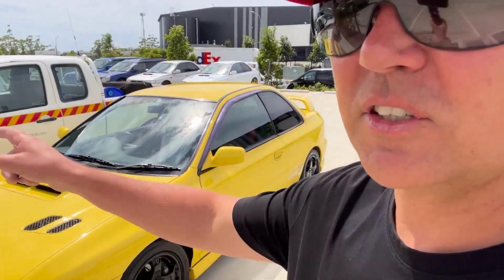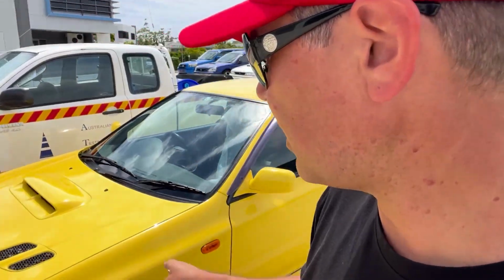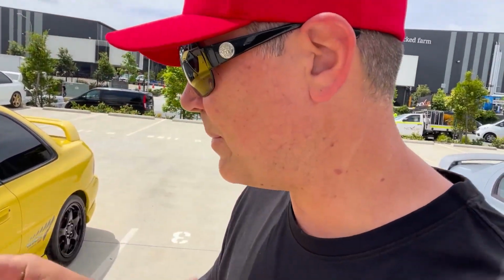Now you see I'm out here at Flat 4. There's his sign up there. Flat 4 have actually done some work for me. Let me just quickly show you what happened. So I bought this car about 4 months ago now from a gentleman down in Sydney.